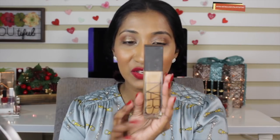The next one that I have here is from Nars. This is the only Nars foundation that has been doing me justice for 2018, because like I've mentioned earlier, I do break out with most of the Nars foundations, but this one has been doing me good. And this is the Nars Natural Radiant Long Wear Foundation, and I am in the shade Tahoe. I really love this foundation.